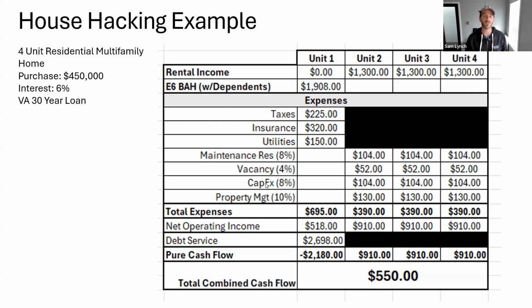Capital expenditures. Now, capital expenditures are going to be big ticket items that need replacement. So if the roof eventually needs to be replaced, or major appliances need to be replaced, things like that. That's different than repairs. Think of repairs as things like, let's say you get a hole in the wall, you can patch up the hole. Or let's say your HVAC unit needs to be serviced and you call someone out to repair it. Now, if that HVAC unit needs to be replaced, that would fall under capital expenditures. Same thing with the wall. If you need to tear down the whole wall and replace it, that would be a capital expenditure.